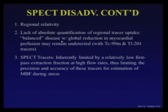It also has regional relativity, so you have problems evaluating something called balanced disease or balanced ischemia. If you have multi-vessel disease, you're looking at one vessel distribution and comparing it to the other to see if there's decreased tracer uptake. If there is a multi-vessel abnormality or triple vessel disease, all the vessel territories are down, so it becomes difficult to compare relative to the other bed, and you can miss significant ischemia based on that.